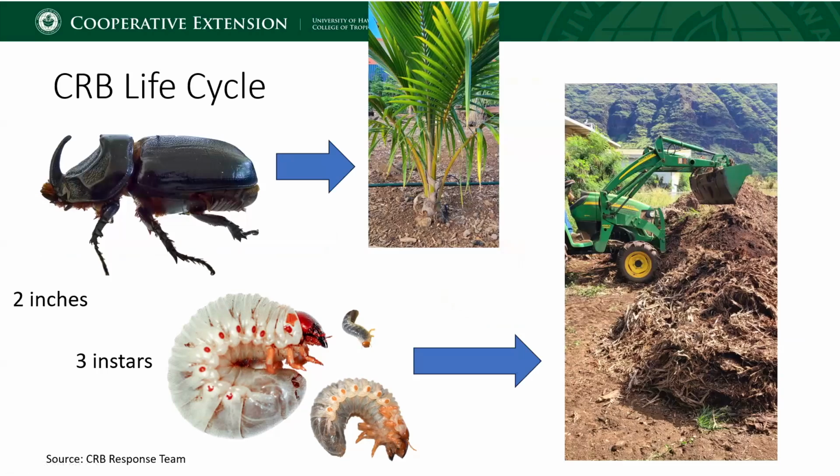The life cycle and the behavior are important because that can tell you where you will find them, as well as where you might be focusing management. The CRB adults like to feed primarily on coconuts or palms and other plants. This is where they get their nutrition from, and you'll be seeing signs of adults in your areas if you see signs on these plant types. While the larva spend their lifetime inside different kinds of mulch, organic debris, organic-rich systems. So you'll be managing for the larva more in these types of systems.